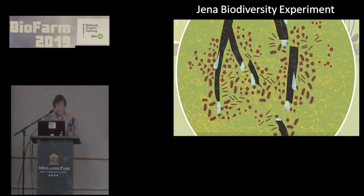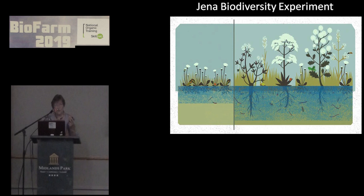So these are screenshots from their video. They're just talking about exudates coming out of the roots and the microbes that live around the roots. They also talked about the fact that on the left there you have just a two species mix, so that could be ryegrass and clover, for example, will result in very shallow soil formation.